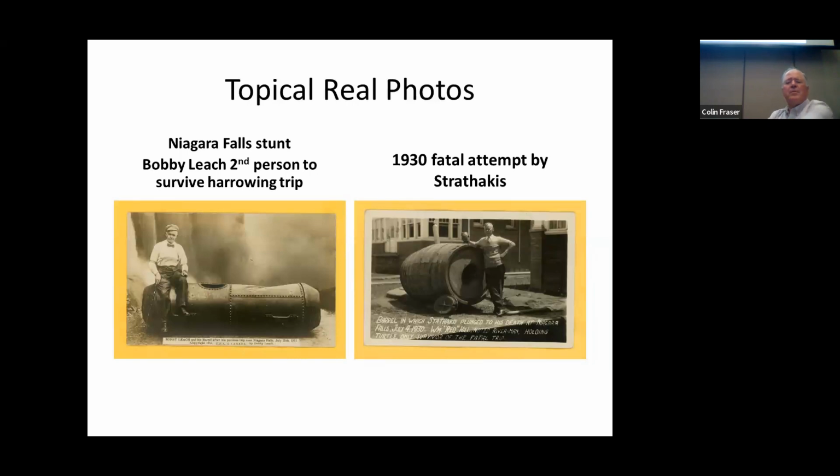Now, another topic that we can talk about is people collecting topical real photos. And that could be just about anything. But I happened to show these two. This was a couple of guys that decided to go over Niagara Falls. And the guy on the left, Bobby Leach, he survived the trip, but had some serious damage done to him, but he did survive. And then the one on the right, somebody named Strathakis, 1930.